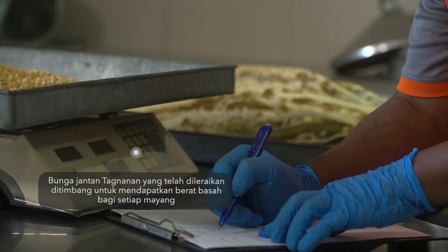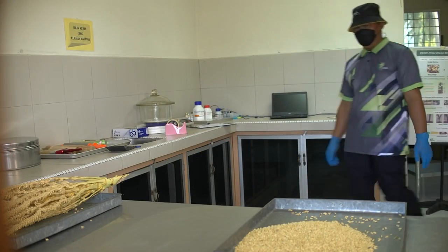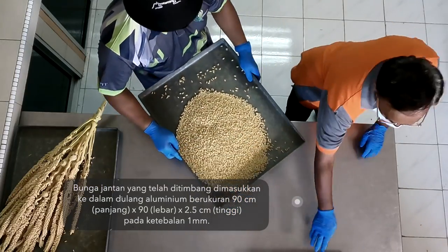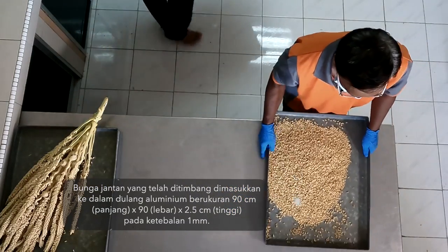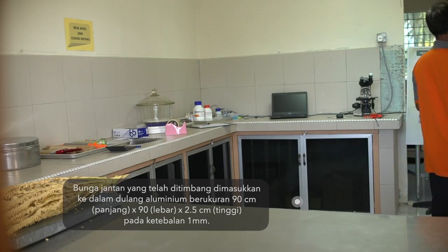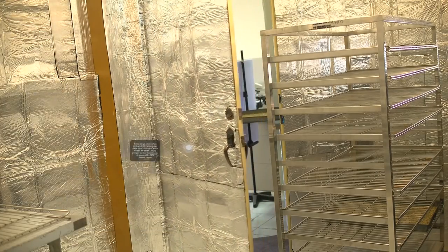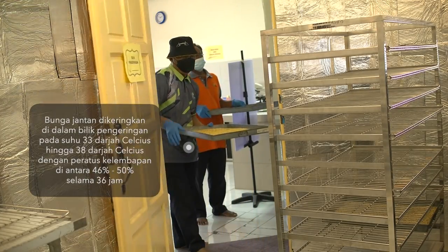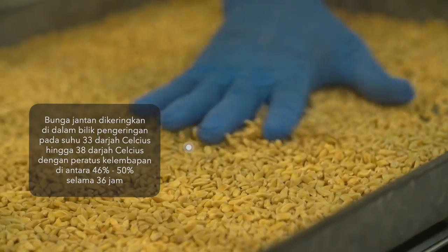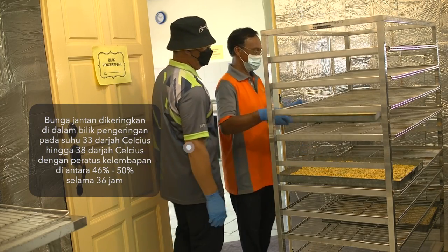Weighed male flowers are put onto a 90 cm length by 90 cm width by 2.5 cm height aluminium tray with a thickness of 1 mm. Male flowers are conditioned in a drying room at 33 degrees Celsius to 38 degrees Celsius for 36 hours, with 46% to 50% humidity.